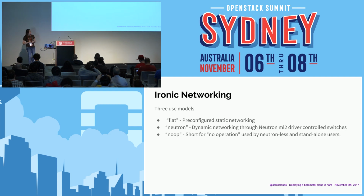There are 3 networking models in Ironic that are worth keeping in mind. There's the flat pre-configured static networking model. There's the Neutron multi-tenant networking model, which allows for dynamic switch configuration, so you can actually have your bare metal servers on different networks. And then there's a no-op driver, which truthfully is just no operation occurs. And that module is used by standalone users. Now, it's important to note you cannot use the no-op interface with the other interfaces in the same deployment right now. Hopefully we'll fix that this cycle. It's a very minor issue, but it's one of those things, technical debt has occurred, and we just need to fix that.